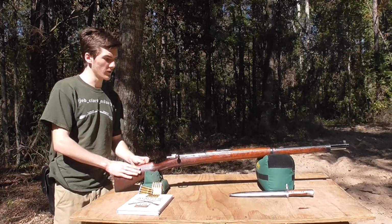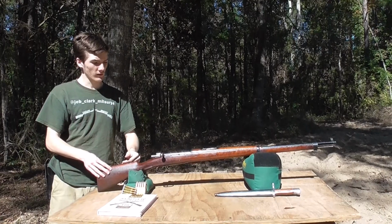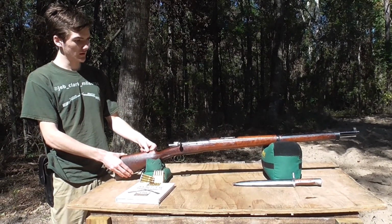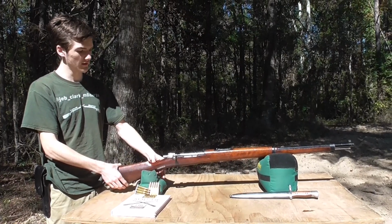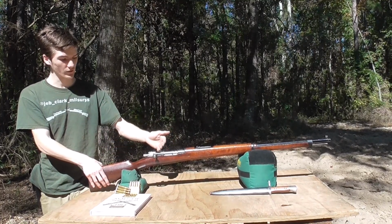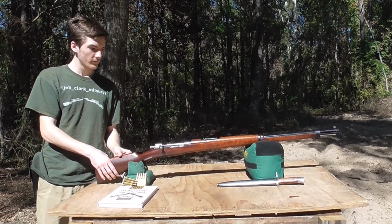Okay everybody, in today's video we're going to be looking at the Chilean Model 1895 Mauser, and this was Chile's first smokeless powder Mauser rifle. They had bought some previous Mannlicher rifles, I believe they were Model 88s or 1886 rifles, but they began to seriously look for an actual adopted Mauser rifle, or just a smokeless powder rifle, when Argentina had adopted the 1891.